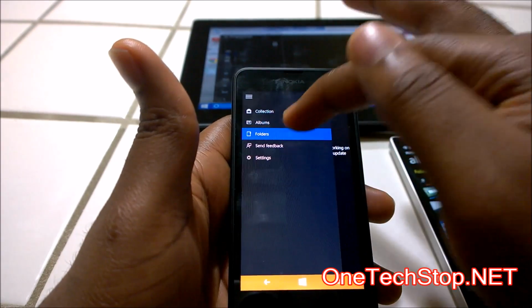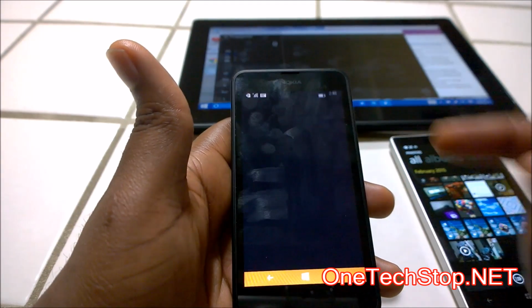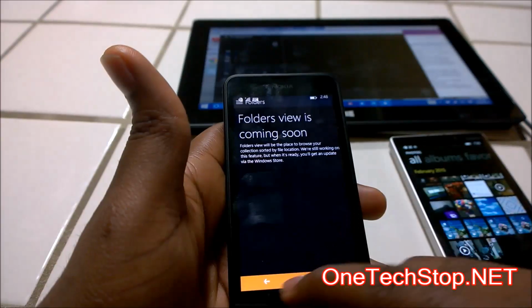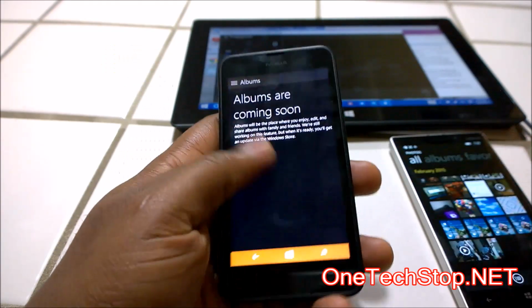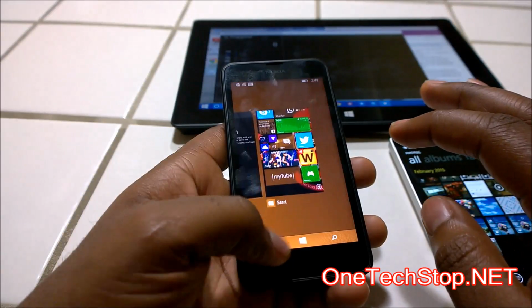Then you can actually send feedback from within. It takes you to the feedback app where you can give your feedback, bugs, suggestions, right there. So photos view is coming soon. I think it crashed again. Oh, no.